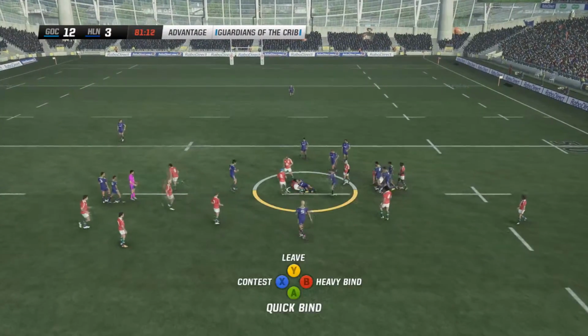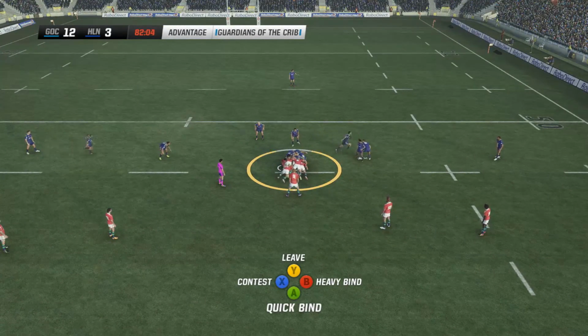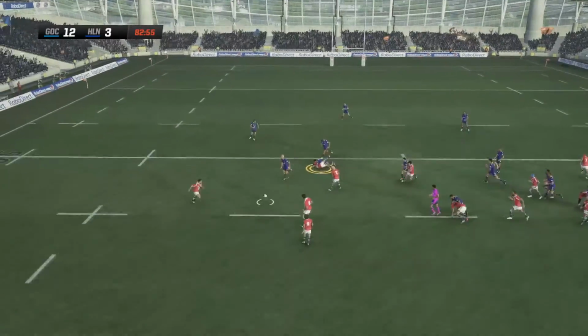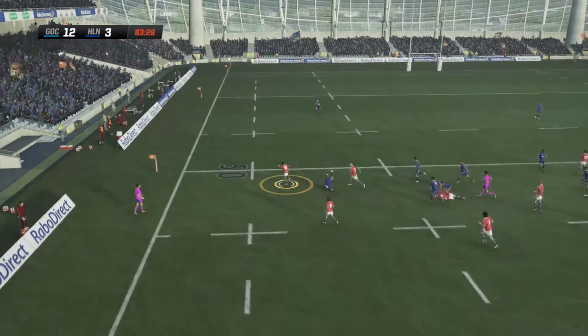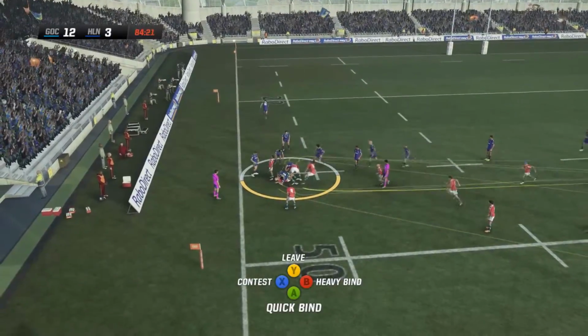There's an offside. This will be a full-on penalty here for the Guardians if they want it. Probably won't advantage them too much. As Ferryland looks for Neotes, and Neotes, oh, advantage is over quickly. Wilcox ahead. That's not bad. Solomon, here's the chance. Solomon back to Wilder. Oh, he's taken down. Good tackle from Nasi Manu.